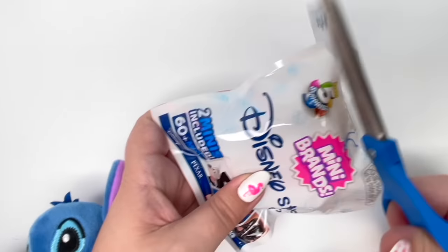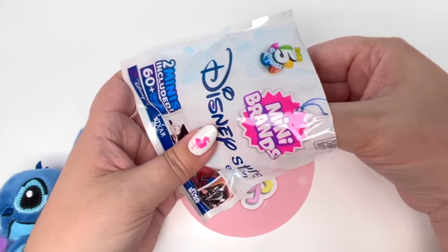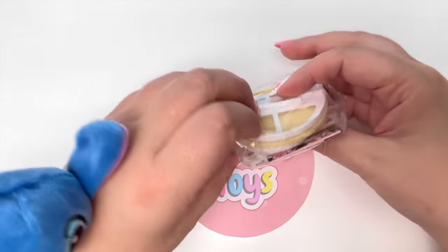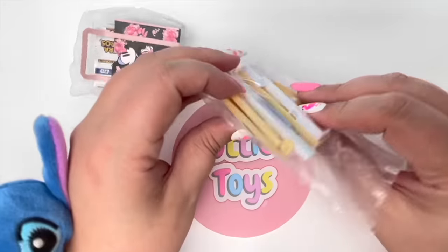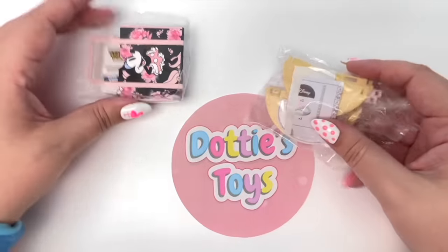I messed up. I didn't open it the right way. All right, let's go ahead and take this out and see what our new piece is gonna be. Okay, so it's wrapped in plastic. That's different. Let's go ahead and turn it around. Wow, okay, so they didn't have this in the Series 3. You can actually get a stand. Oh my goodness, that is absolutely insane.